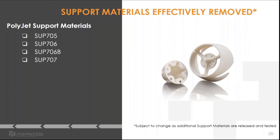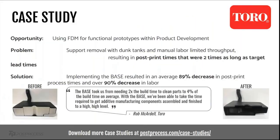So now I'm going to roll into the case study part of this presentation. Getting started, as I mentioned, I was going to talk about a customer that saw really significant improvements of not only decreasing operator time, but decreasing the cycle time in the machine. The Toro Motor Company was using FDM for functional prototypes in their product development department.